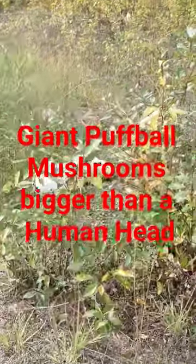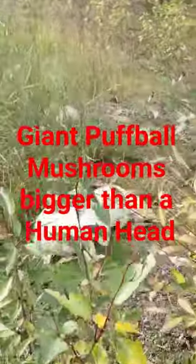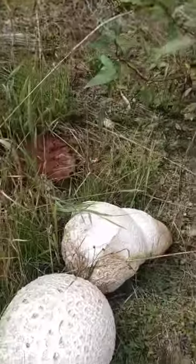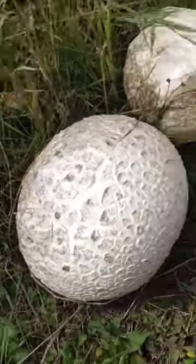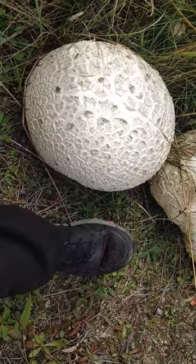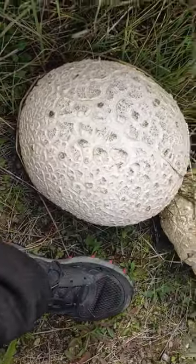There we go, some puffballs that we'd found. Oh, and right beside the pancake one. Oh yeah, so this is a giant puffball. That's in the size 9 shoe. Oh, I'll put a human head next to it.